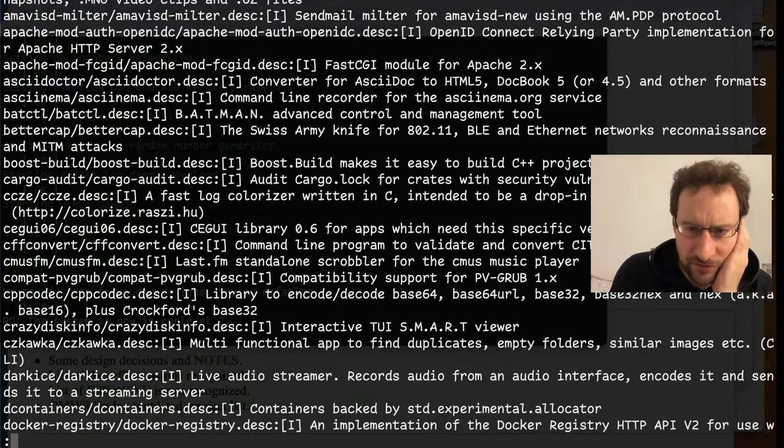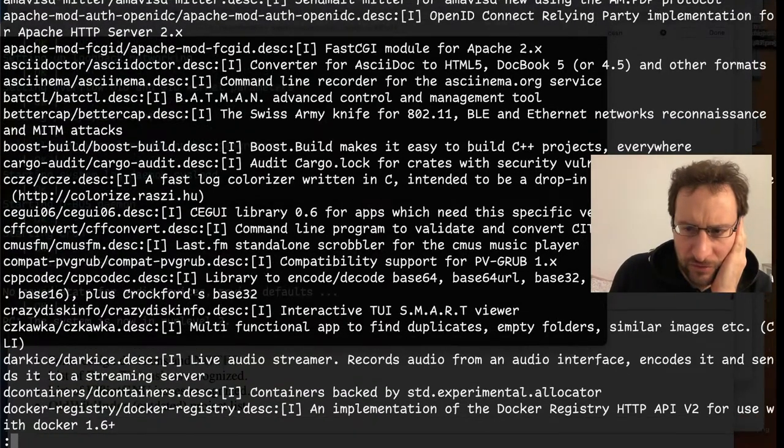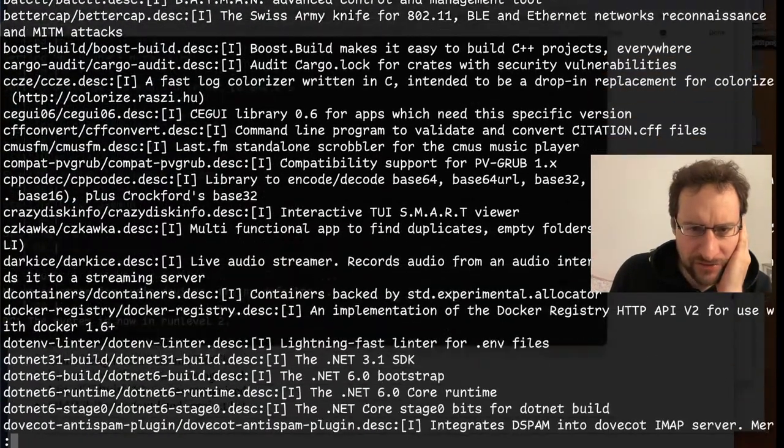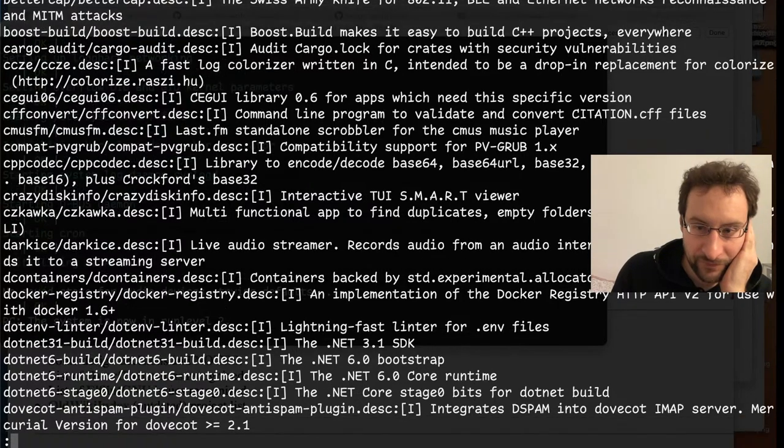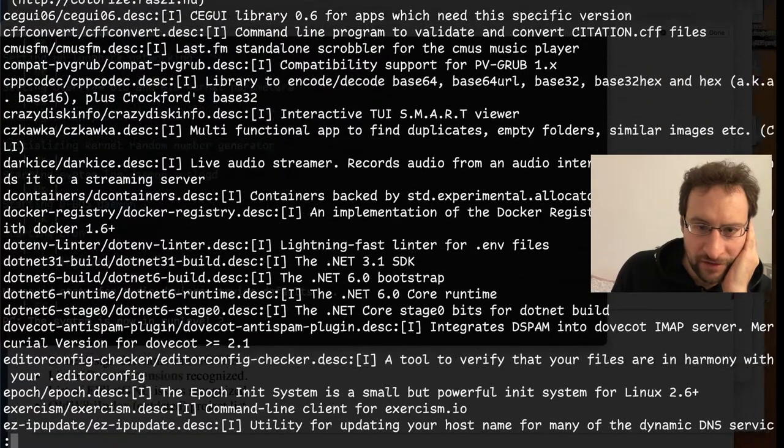Let's manually scroll over. Okay, a lot of abbreviation stuff. Hey, there's some crazy disk info. I mean, also packaging names are crazy disk info. It's like, dude, there is a limit of craziness.